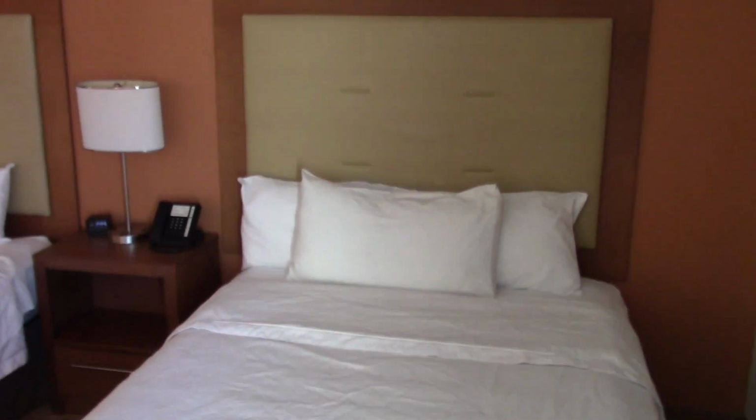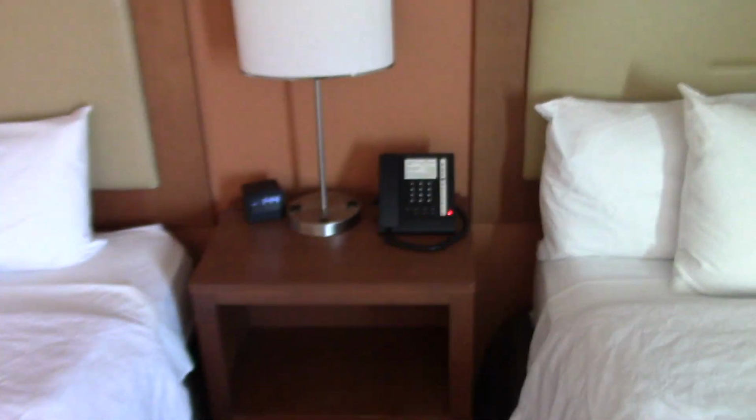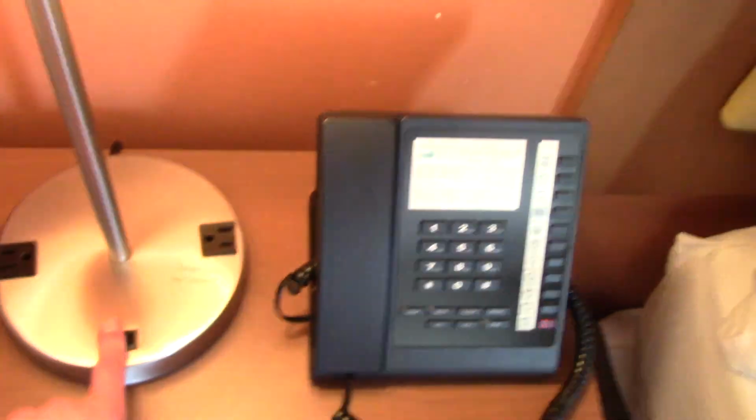Here are the two queen beds. Lamp right here, phone, alarm clock, storage space, and a drawer.